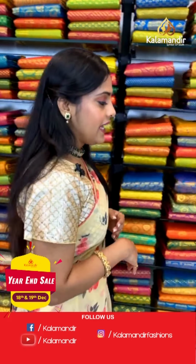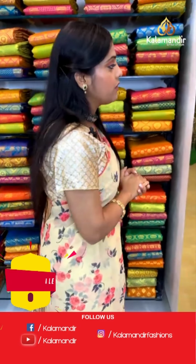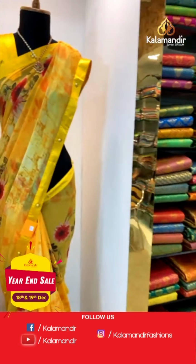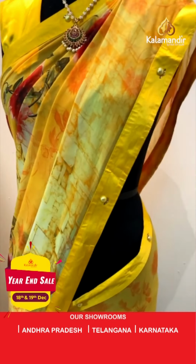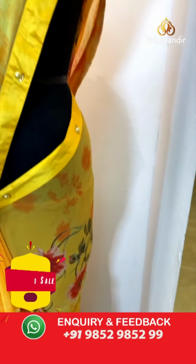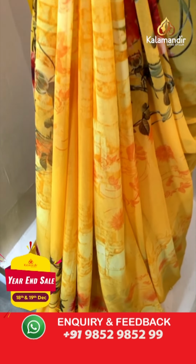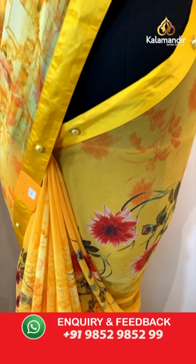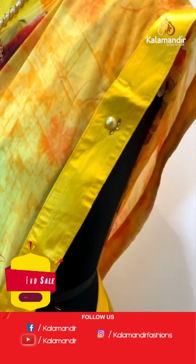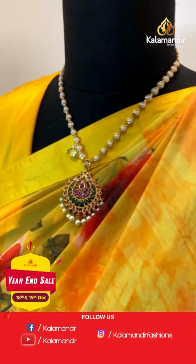It's a very beautiful yellow colored saree. And again, like I told you, all the sarees are digitally printed and has floral work on it. Check this out, it's a chiffon saree. Abstract work along with floral work on it. A patch border work with pearls on it. Pallu is the same as the saree. Blouse piece is plain with a border. Let's check out the pricing.